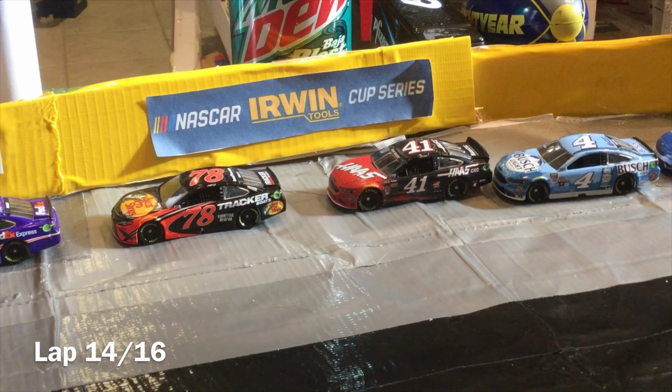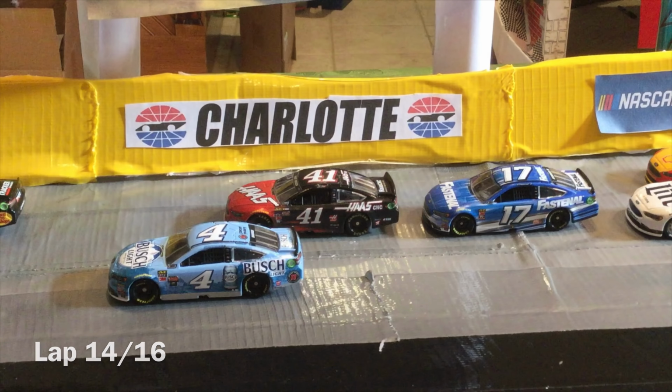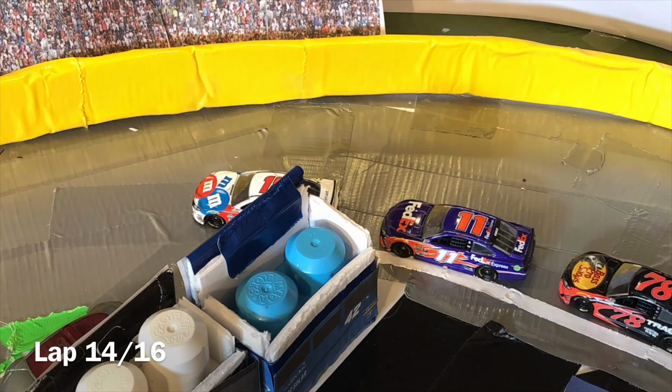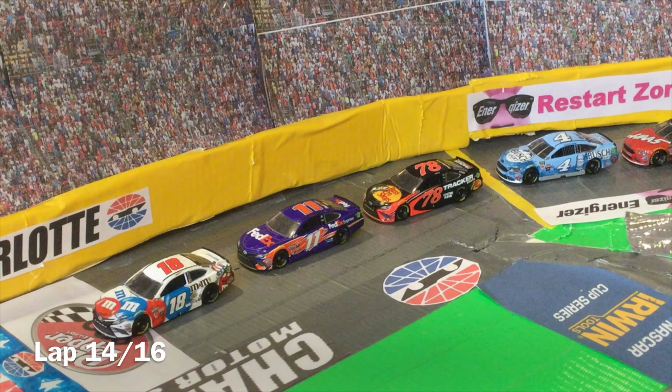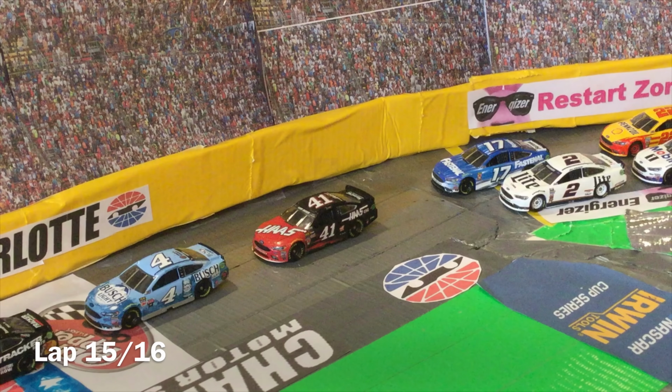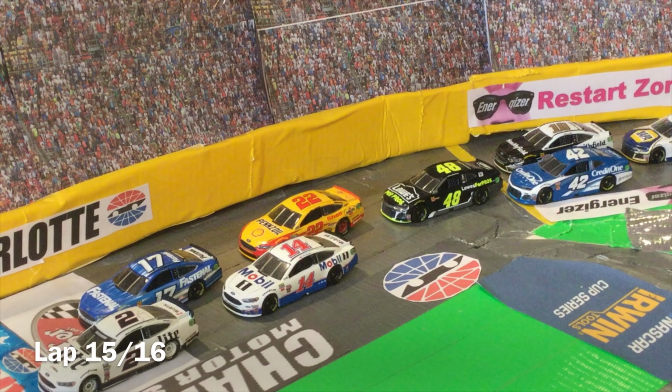get away from each other. They are battling 3 wide with Trevor Bayne. Now Kevin Harvick making a move on Kurt Busch. Move Kevin Harvick up to the 4th spot, and now he sets his sights on Martin Truex Jr. for 3rd. 2 laps to go in this one, and now we're going to check on Chase Elliott.